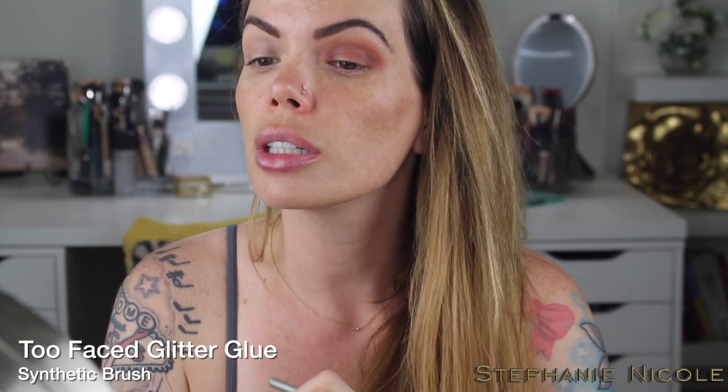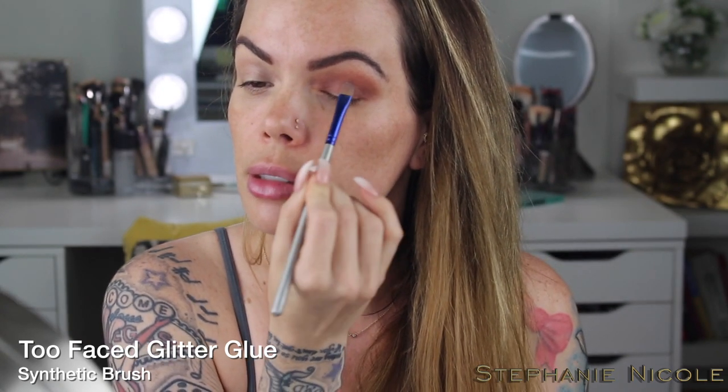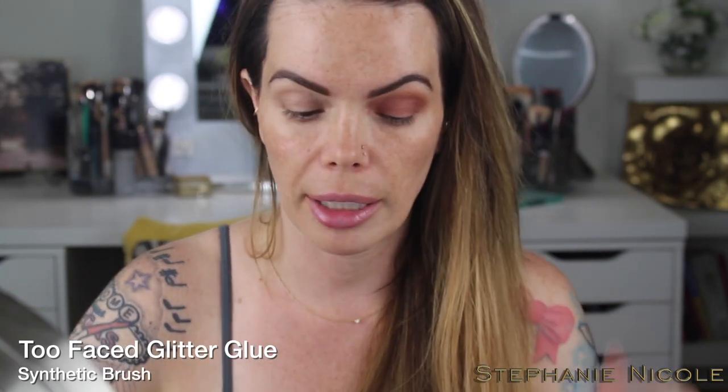I'm going to take some Too Faced glitter glue on the back of a synthetic brush. I'm going to place this just over the center of my eye, leaving the inner and outer third alone. Again, pat. Some people ask me if it gets chunky or starts sliding around. I think if you went in too heavy with this, it could, but if you've ever worked with spirit gum or something, that's the idea I use behind it. I just pat it on until it gets sticky, and then I put the shadow over top.